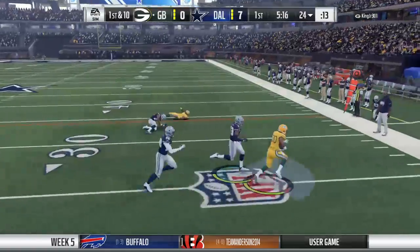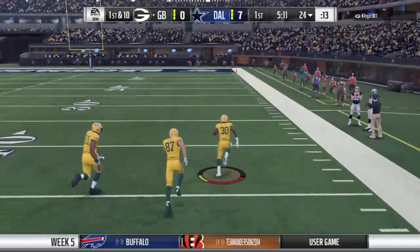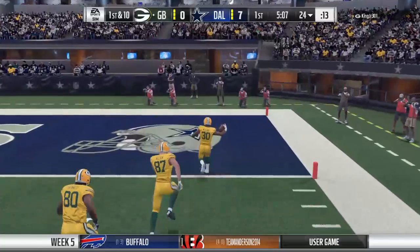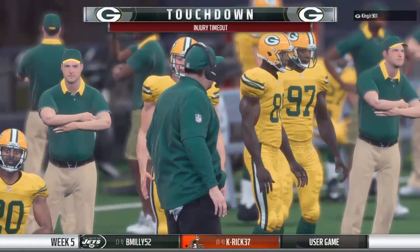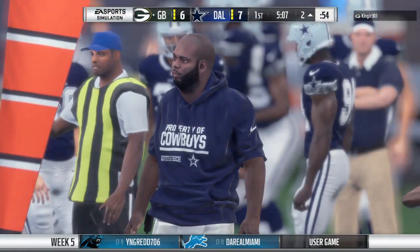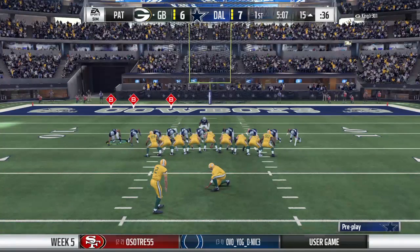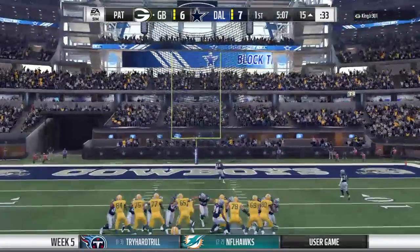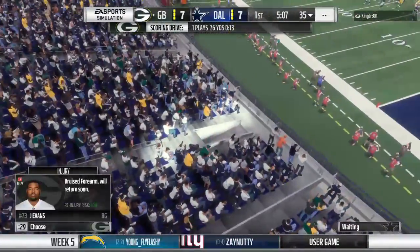The first carry now for the BYU man. It's Jamal Williams. Gets through, and now an opening. It's a foot race. He's at the 30, 20, 10, and he's going to take it in. Touchdown, Packers. A big play there. 76 yards. And the Packers are within an extra point of tying this thing up. It's good, and we're all tied at 7 apiece.